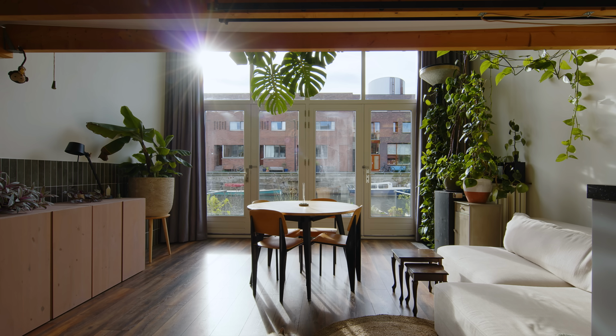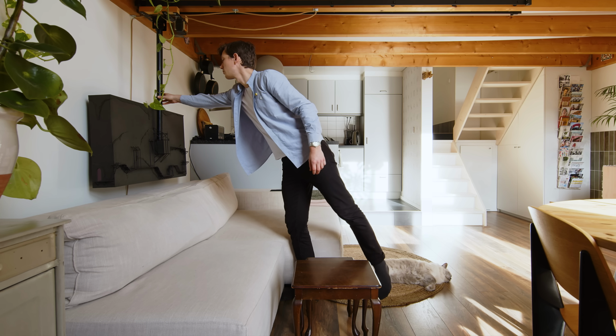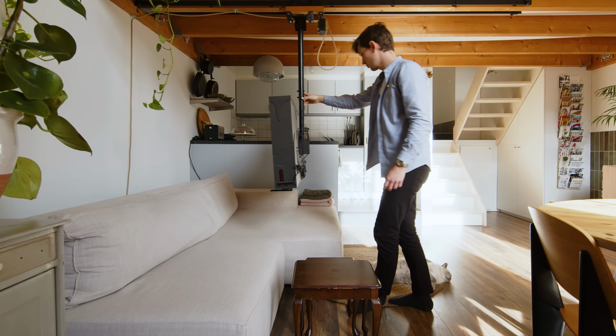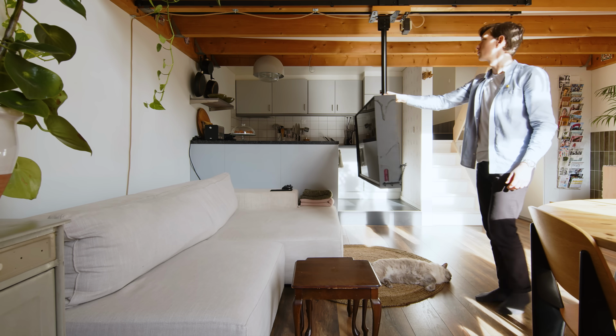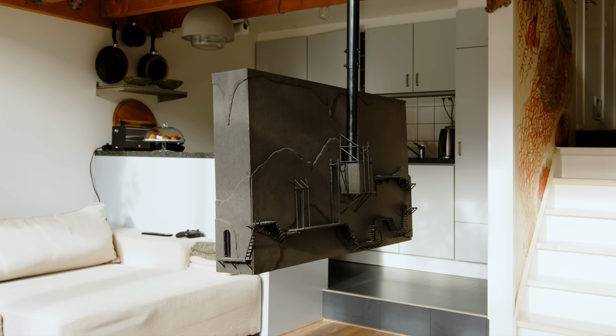There are some pretty big plants in the living room area. Our windows are all facing the south, so there's plenty of light coming in. The thing I'm most proud of is the TV. We suspended it by a rail on the ceiling so it can be moved back and forth. When it's placed on the wall, there's actually a sculpture on the back of it.